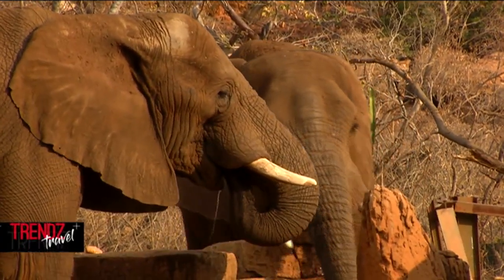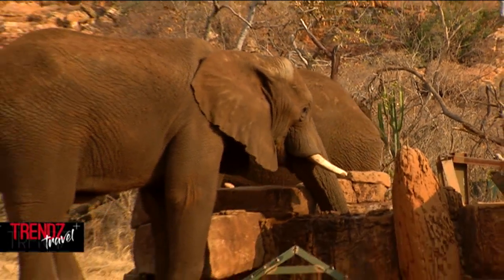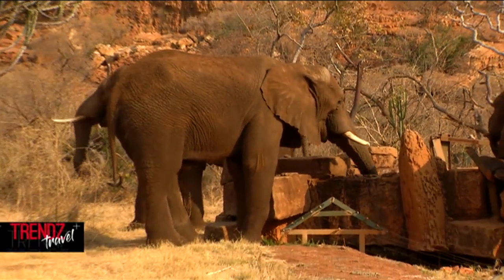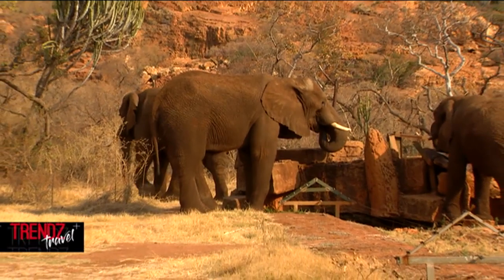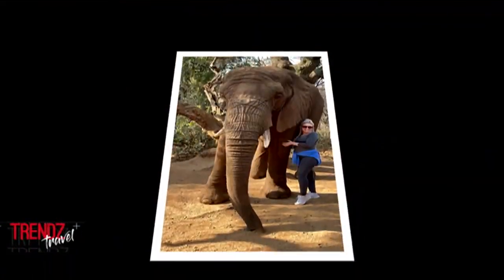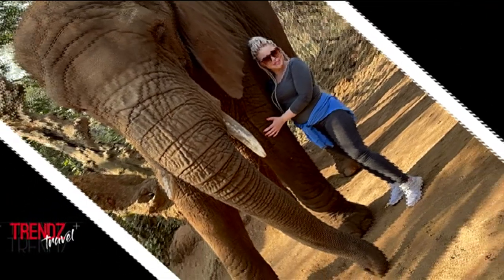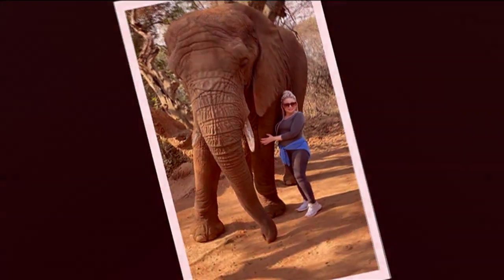At the end of a busy day, the elephants retreat into their shelter and prepare for an afternoon free feeding routine. And for me, I went home with incredible memories that could just as well be documented in the African version of the Jungle Book.